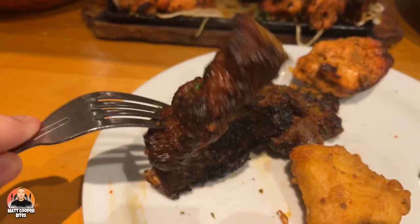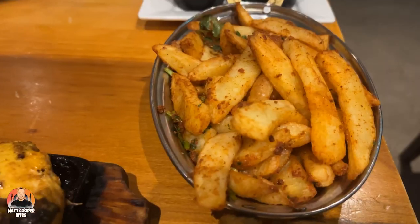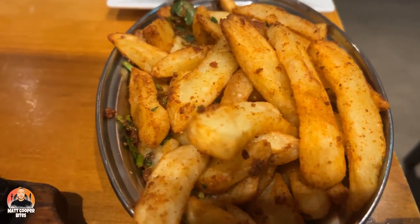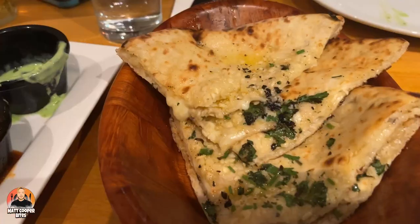I like a bit of a crunch on the outside of a kebab, I do, and this had that and was really soft on the inside, so bang on. Masala chips, they were okay, pretty standard, just dipping it into the sauce there, and look at this garlic and cheese naan.